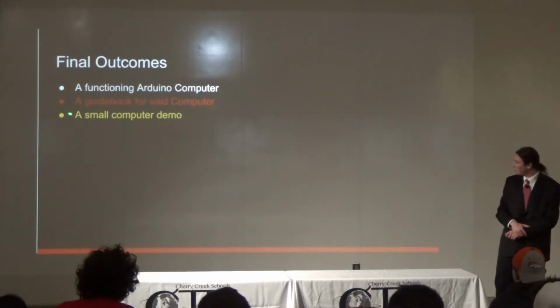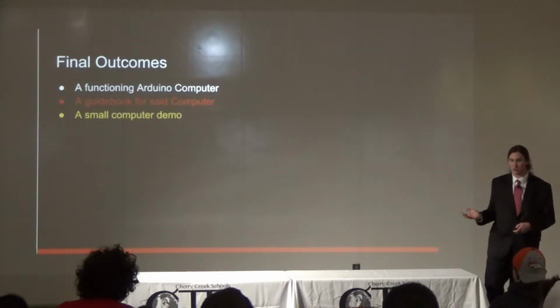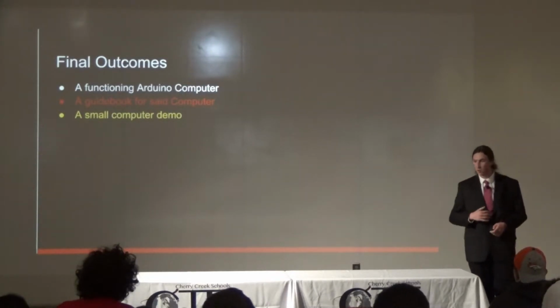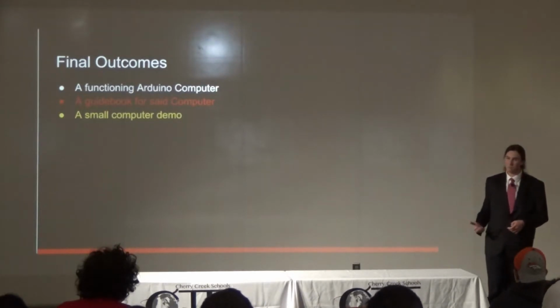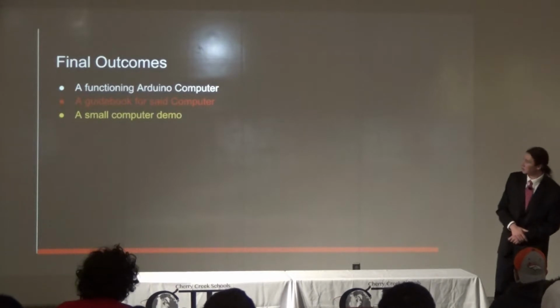And then I wanted to have a small computer demo. I have it at my table. I could not get one working for this just because it's too rudimentary and it's not worth the time, because I'm going to explain everything it does here, I think, pretty thoroughly, so I don't need to have a demo of it on the presentation.